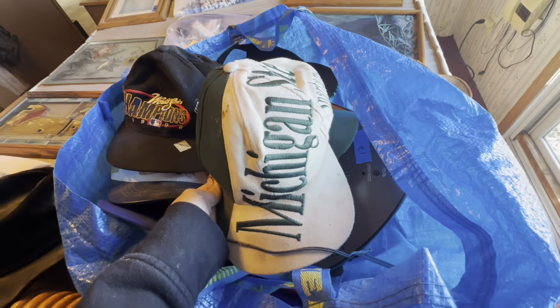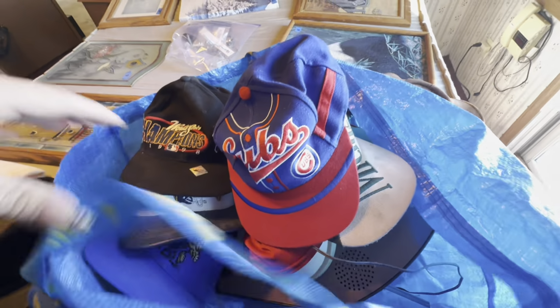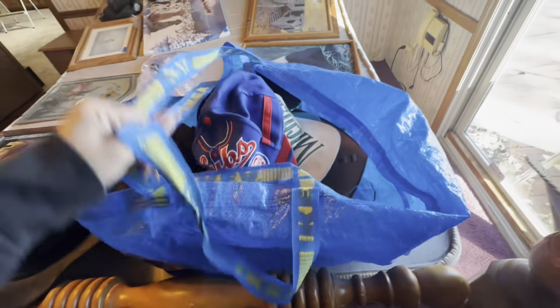Is it worth more? Probably, but I'm okay with that sale. This Michigan State hat, I end up cleaning it up and it cleans up super nice. So this is everything that I purchased at this sale, and I spent $42. Guys, so that estate sale was amazing.